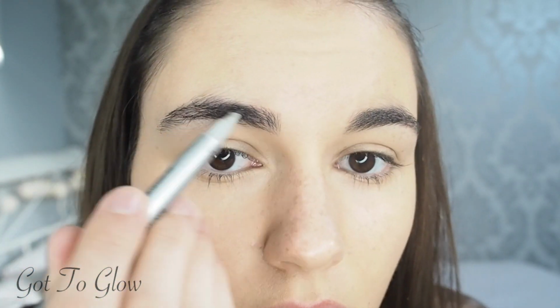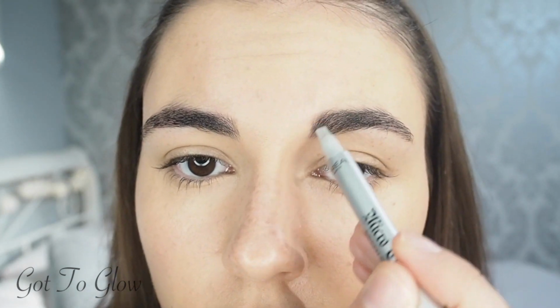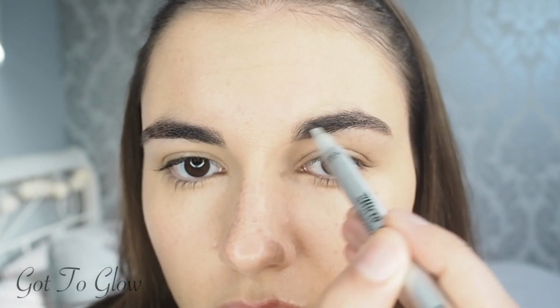I'm just using the L'Oreal Brow Artist Micro Tattoo pen. This is really good. It does them really quick and easily, and it's a really good shade match too, so you can create a really natural brow with this one. I'm just going to brush them through with my brow brush.